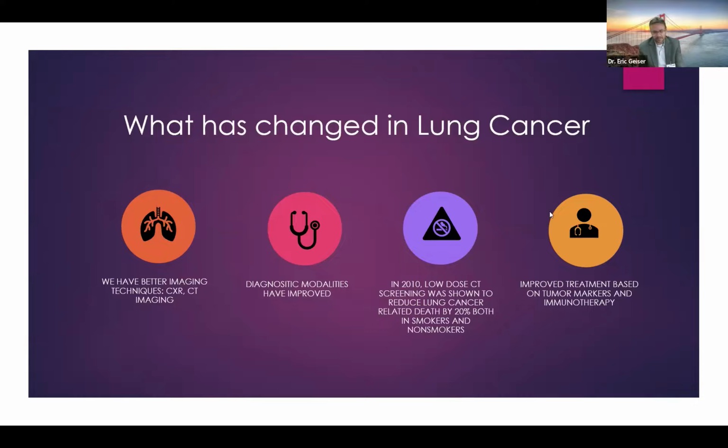As we're going to talk about a little bit later in the talk, definitely we have better diagnostic techniques than we had before that are less invasive, that can catch earlier disease. We talked a little bit about lung screening already, and then treatments changed significantly.